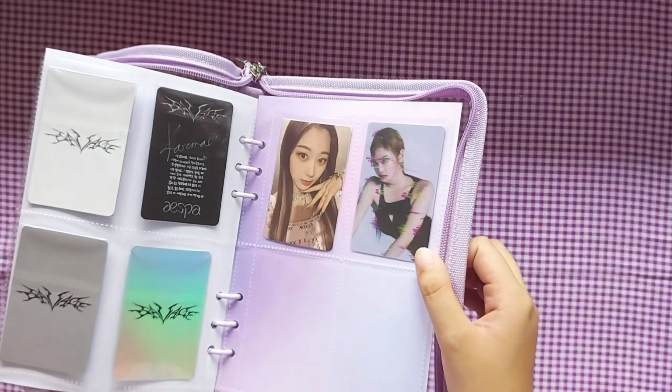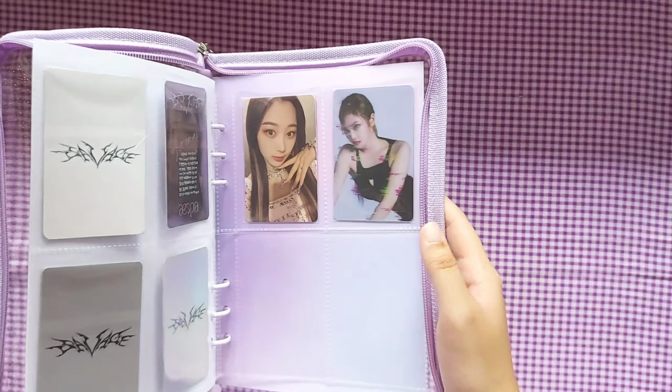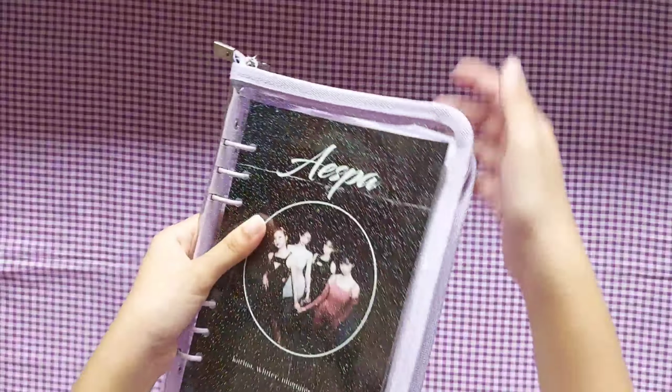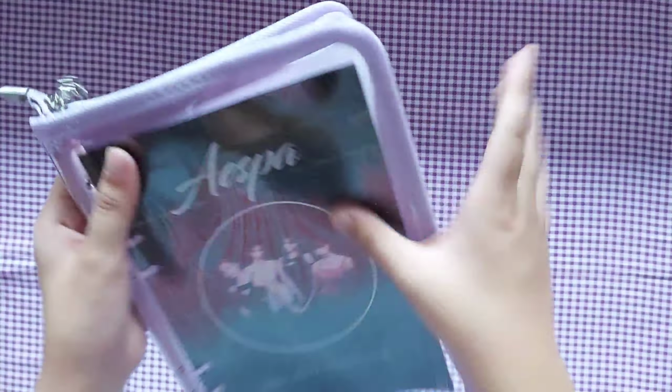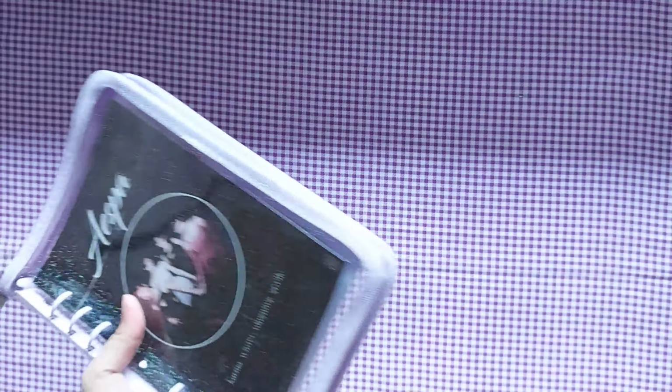So I hope in aespa's next release, I'll be able to pull Winter. So yeah, I'm very excited for Vivis to be in this album. So that's all for this one.